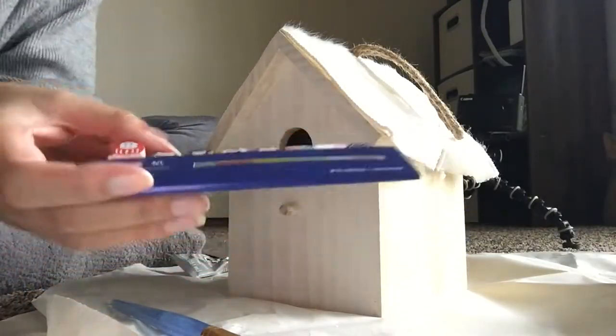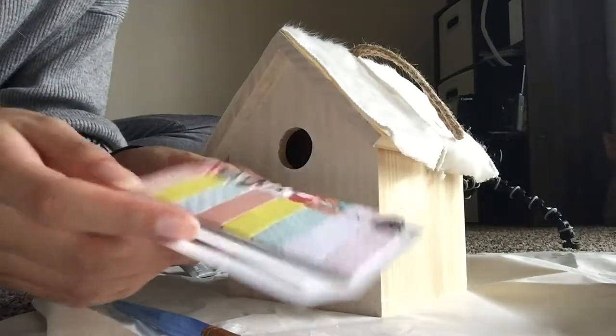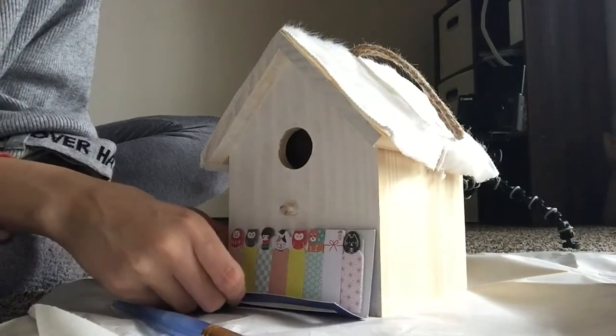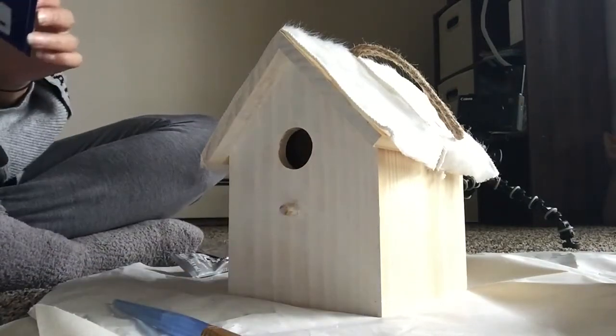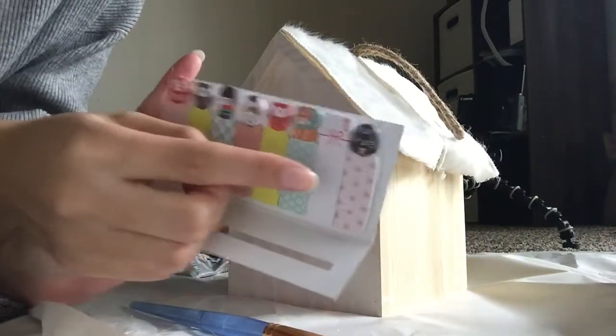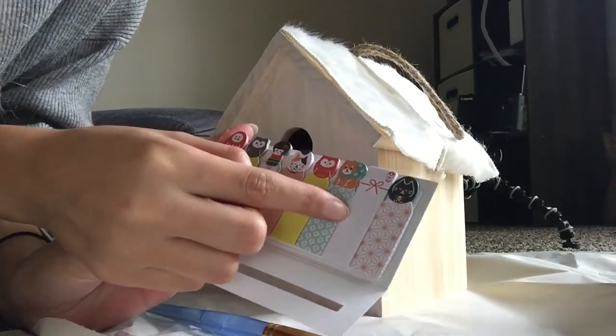These little Japanese stick-ons for booklets and notes. I really like them. They're so cute. So I was thinking maybe I could put a little group at the bottom. We got a kitty. We got a, I don't know what that is. It looks like a regular note.